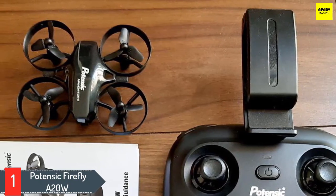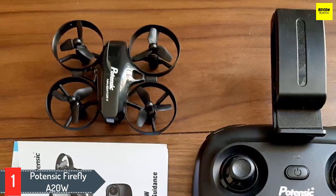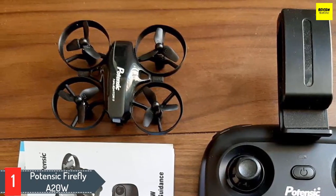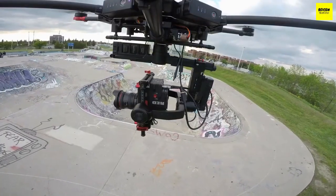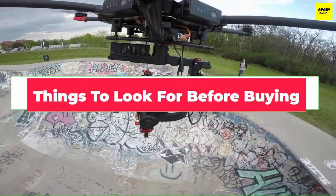There is also automatic landing and a red LED at the rear which flashes when the battery is about to run out, so you can make sure that you're hovering in a good landing spot. Now that we showed you the best indoor drones out there, let's talk about a few things you should look for before buying one.